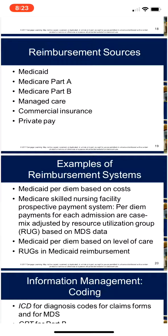All right, moving down to Medicare. Medicare Part A Skilled Nursing Facility Benefit. Medicare Part A coverage is limited in that a resident first must be eligible for Medicare Part A coverage and qualify with a 3-day hospital stay within the previous 30 days prior to admission to a Medicare certified bed and required the services of a skilled professional on a daily basis.